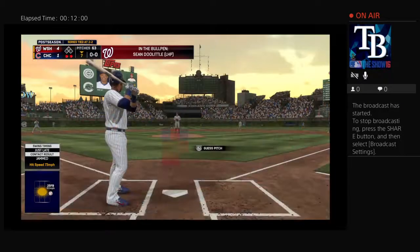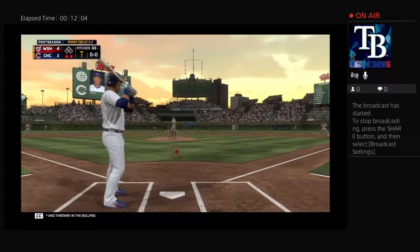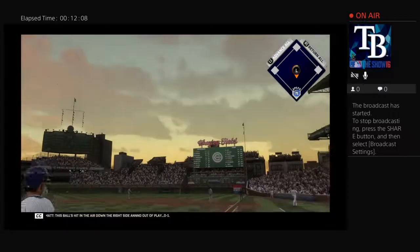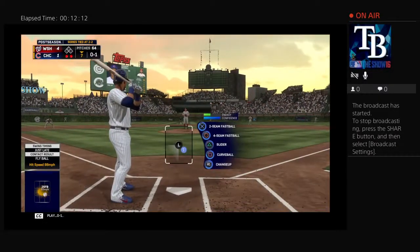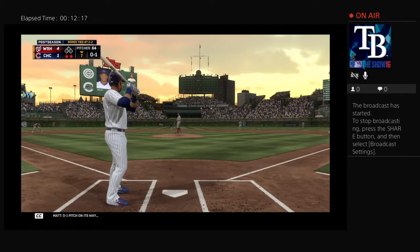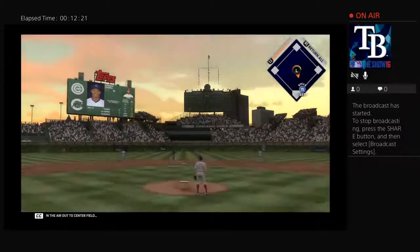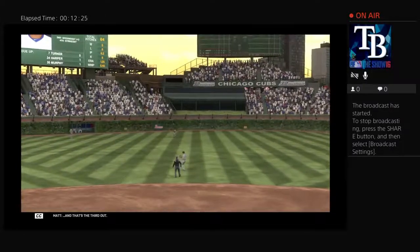Now batting. Now the Nats are going to get a left-hander up and throwing in the bullpen. This ball's hit in the air down the right side and out of play. 0-1. 0-1 pitch on its way. Lifted in the air out to center field. Taylor has a beat on it, and that's the third out.